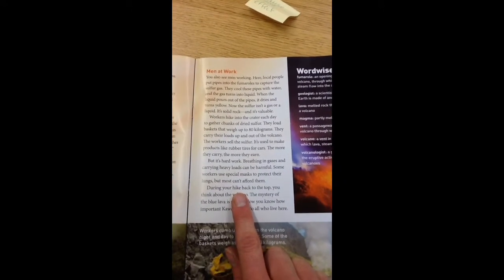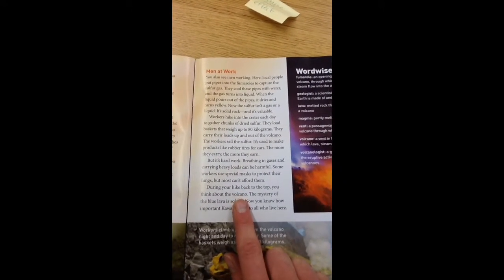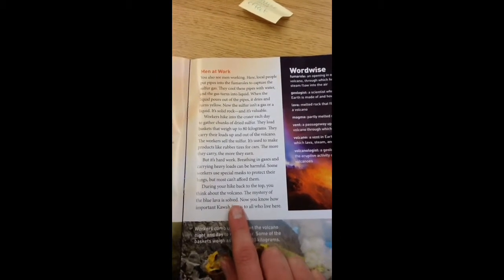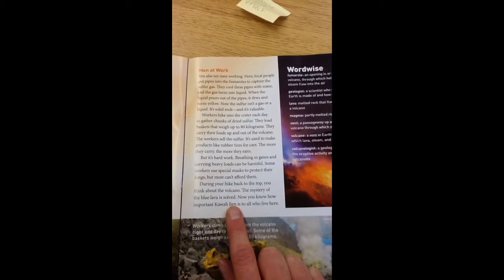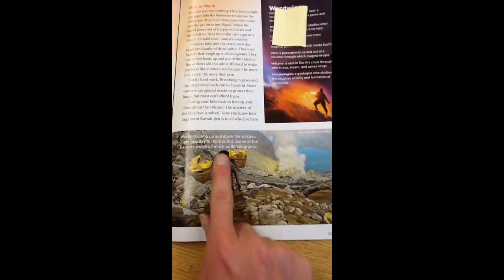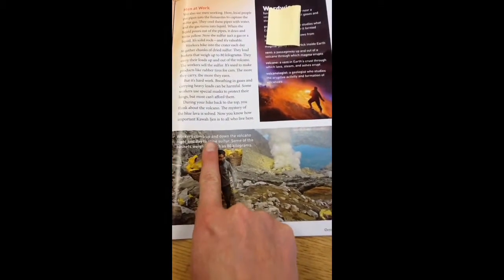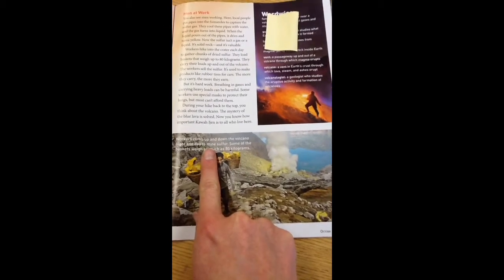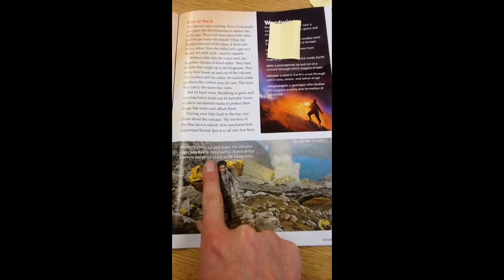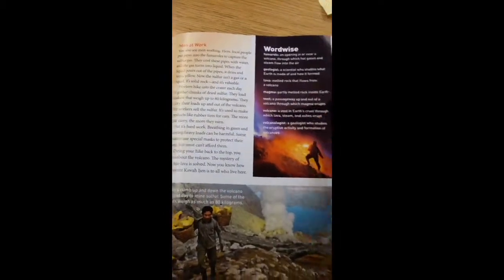During your hike back to the top, you think about the volcano. The mystery of the blue lava is solved. Now you know how important Kawah Ijen is to all who live there. The picture caption says, "Workers climb up and down the volcano night and day to mine sulfur. Some of the baskets weigh as much as 80 kilograms."